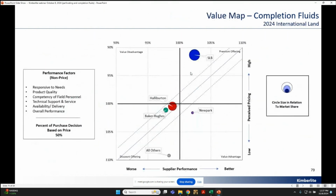When you go to the value map for completion fluids in international land, what you find is that MI Swaco is very prominently positioned as the premium provider, Newpark viewed as a value advantage provider, and Halliburton and Baker Hughes well valued and well aligned in pricing strategies and performance, delivering strong, good value, fair value in the eyes of the operators. SLB's pricing strategies, however, are not aligned with the performance profile, and they're at risk of defection of customers seeking better value down to Halliburton, Baker Hughes, and Newpark.